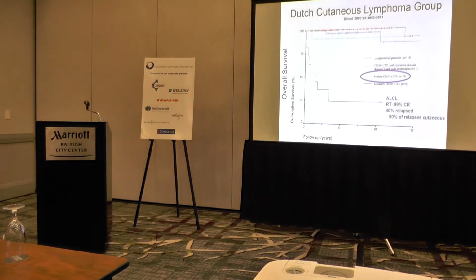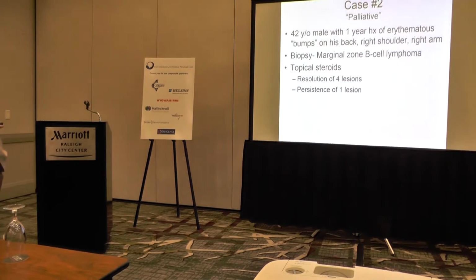So the prognosis of primary cutaneous anaplastic large cell lymphoma is very good. This is survival, and if you look at cancers like lung cancer, colon cancer, survival kind of comes down like this. But with primary cutaneous anaplastic large cell lymphoma, at 10 years, 80% of patients are still alive. So even though it looks really bad, the prognosis is not too bad. So any questions about using electrons to treat patients with lymphomas?